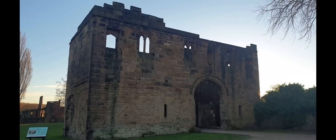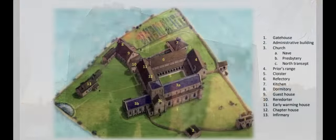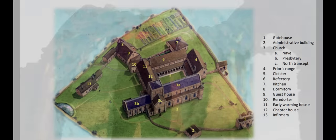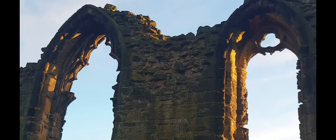The ruins of Monk Bretton Priory in Barnsley is one of Yorkshire's best kept secrets. It's in the village of Lundwood. After leaving the woods with the stone faces from my last video, I saw on the internet I'd be passing here on my way home. So I thought, I've got to call in. I was glad I did.